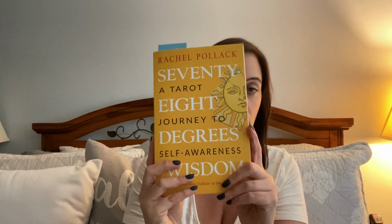And this book is just a gem. If you've never read this book, whether you've been reading tarot for 20 years or for 2 months, it's invaluable. And I've been loving digging into it and highlighting, which I don't usually do because I'm a bibliophile and I can't ruin my books. But this one is so meaty, and it needs it.